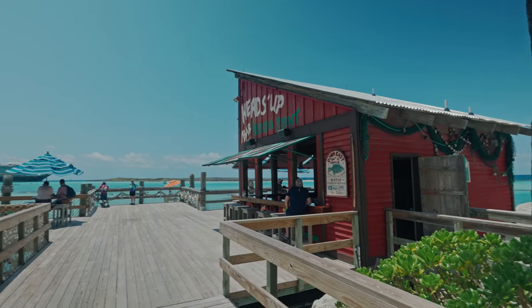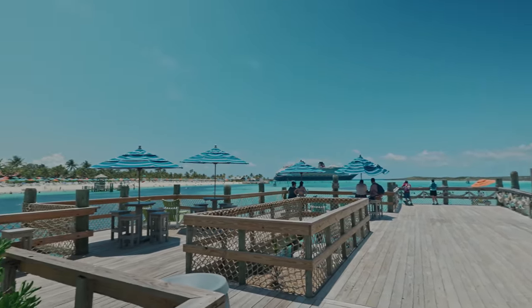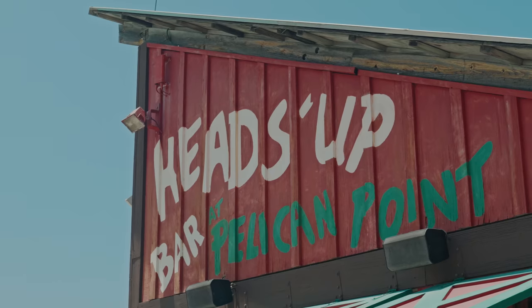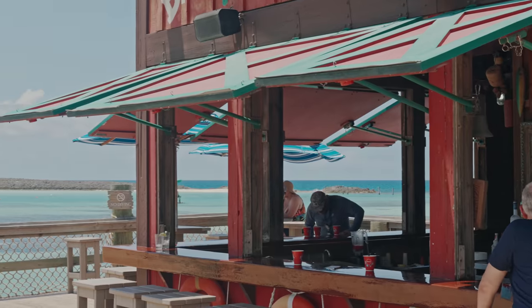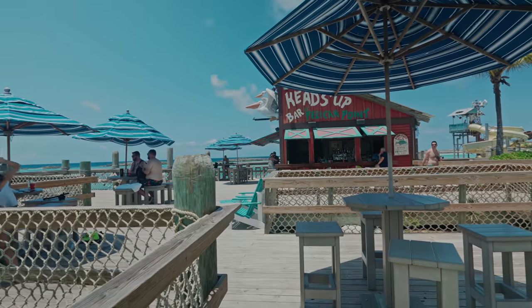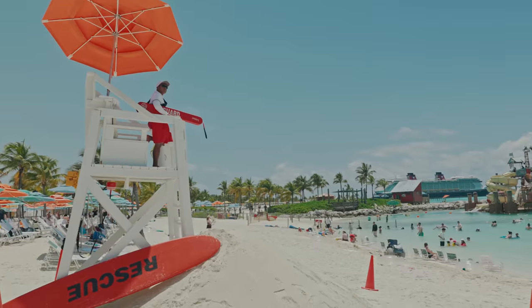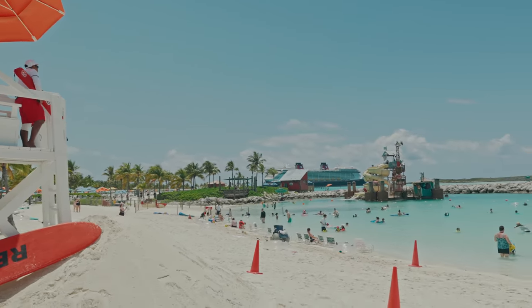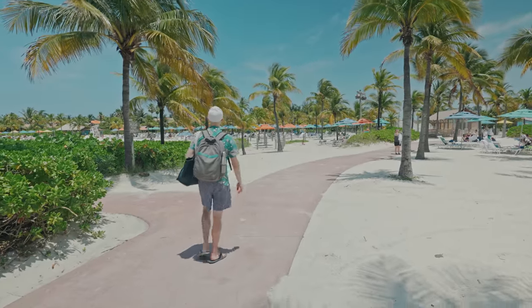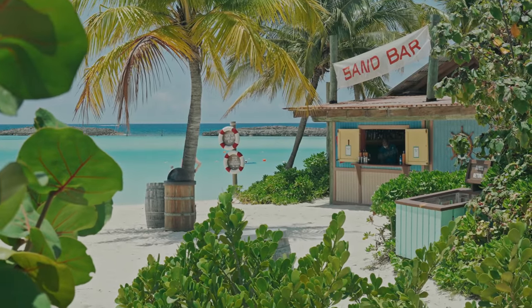That's awesome, it's amazing. Also at Pelican Point is the Heads Up Bar. Now this is a fab spot to grab a drink and get some awesome views of the ship and the beach. It juts out over the water, so it's absolutely beautiful out here. What a lovely spot. We just love that there's loads of different areas to chill and relax, no matter how old you are, if you're with kids or you're not with kids. It's such a lovely walk, especially when it's not too warm.